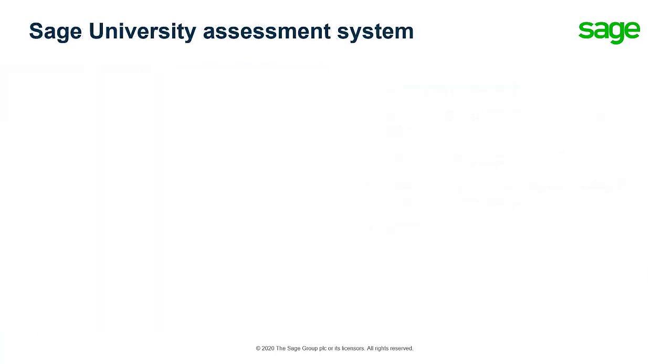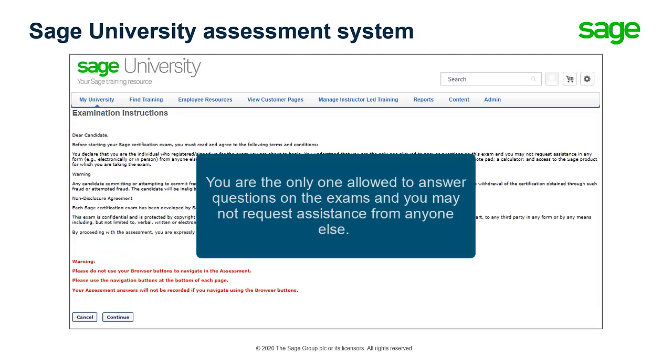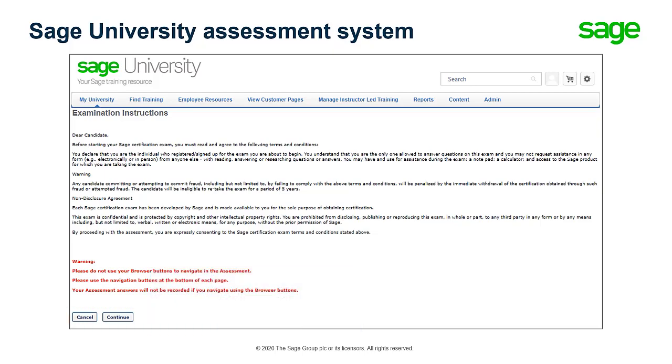You may be thinking, how does the Sage University exam system work? Let's take a look. Once you start the exam, you will see your examination instructions. Please note, you are the only one allowed to answer questions on the exams, and you may not request assistance from anyone else. If you click Continue to start the exam, you are agreeing to the terms and conditions shown on the page. Please use the navigation buttons at the bottom of the page. Do not use the browser buttons to navigate the assessment.